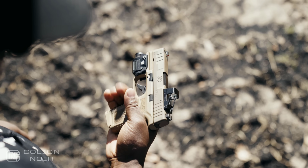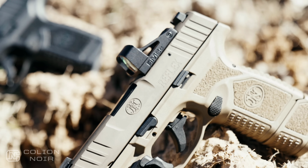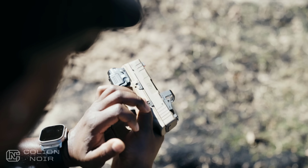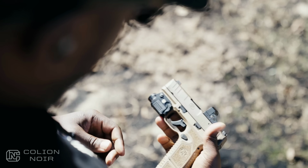That said, I understand it's the name of the gun, but I wish it didn't have the word Reflex on the side. I've gotten used to it, but it would make for a much cleaner appearance without it. But I get it. The name's gotta go somewhere.